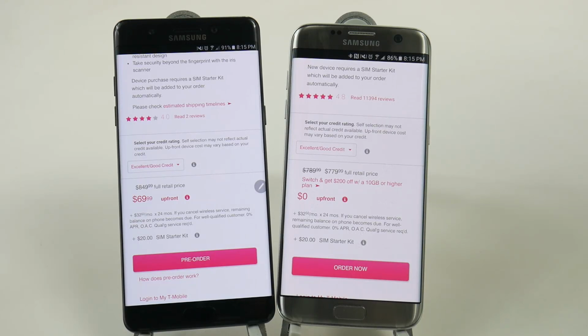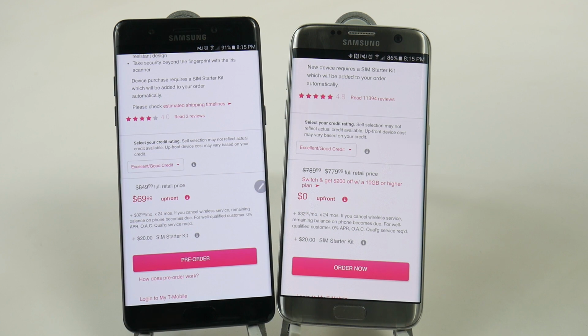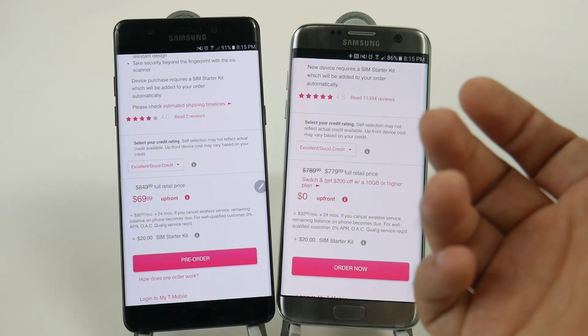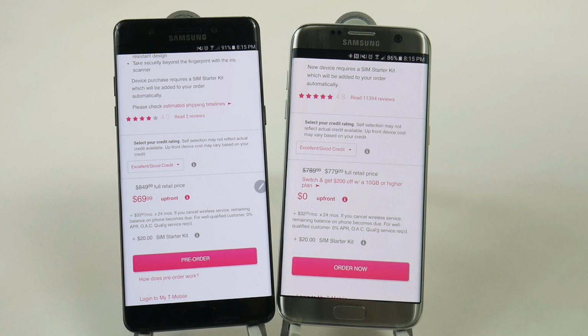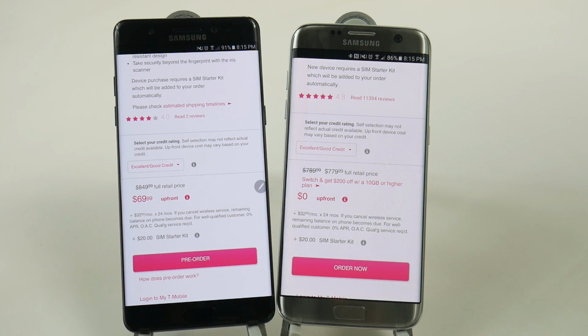So here's the thing. If you're on a monthly plan, like most carriers are, they actually come out to be the same price because you have to pay upfront for the Note 7, whereas you don't have to pay upfront for the S7 Edge. However, there's one more thing with that, and that is that the S7 Edge is definitely going to go down as the holidays come about. They're going to go down probably all the way down to $749.